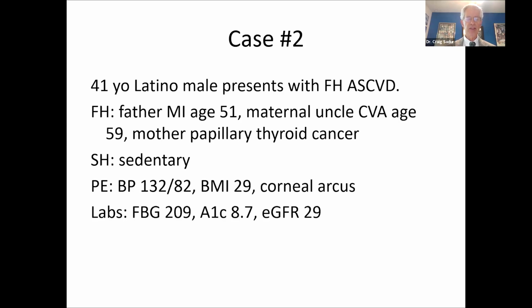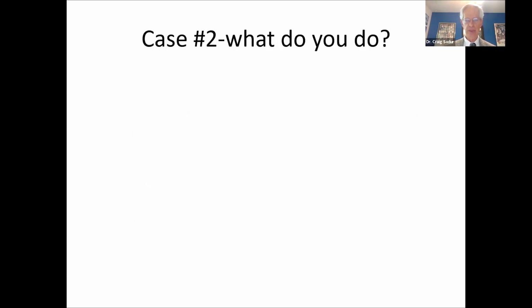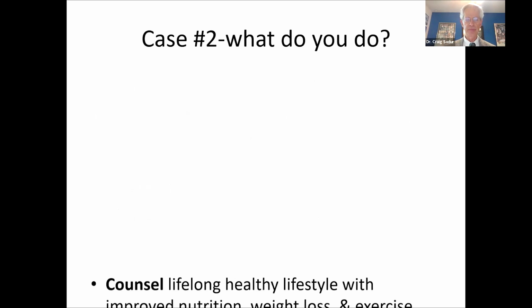His mother has had papillary thyroid cancer. Social history: he's sedentary. His blood pressure is 132/82. He's overweight, not quite obese, but he's close, BMI of 29. He's got corneal arcus, and his labs show that his fasting glucose is 209, his A1C is 8.7. So he definitely has diabetes, and it's in poor control. And his estimated glomerular filtration rate is decreased. It's 29. So what do we do for this gentleman?